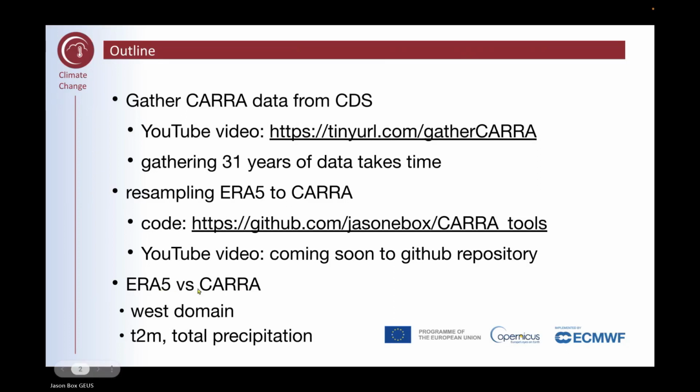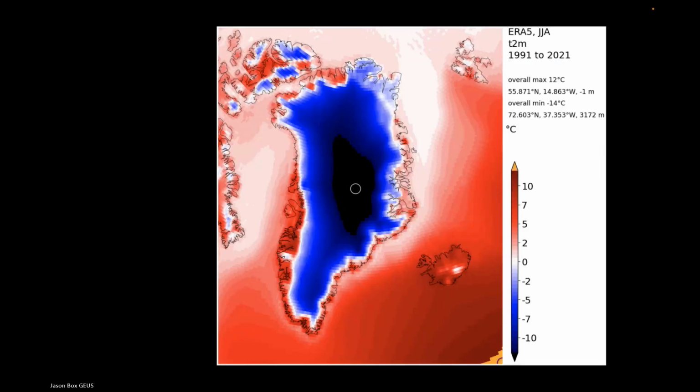So I'll compare some ERA5 versus CARRA for both 2-meter temperature and total precipitation. And this is for this west domain of CARRA. So already here you see ERA5, June, July, August for a 31-year period that is resampled to the CARRA grid. I use nearest neighbor so you can see the kind of Lego effect if you squint your eyes here.